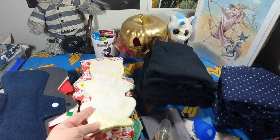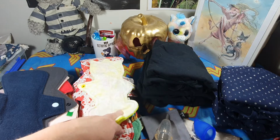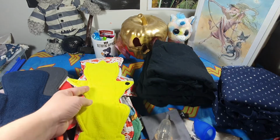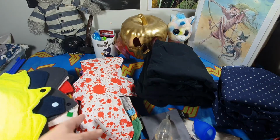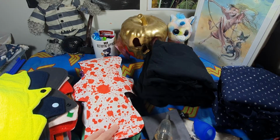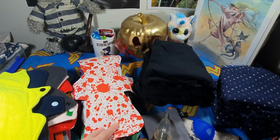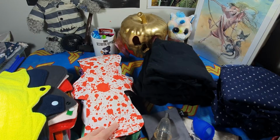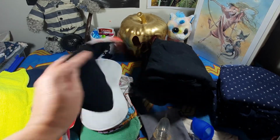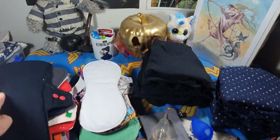Then it's this 10-inch Sit and Kitten by Kitty Cat Cloth. It is organic bamboo velour topped, fleece, cotton fleece core and grid Winpro on the back. Then there is this 14-inch Blood Spatter by Keller Bear Creates. It is cotton lycra topped, bamboo French terry, cotton terry and PUL core with this micro fleece on the back.